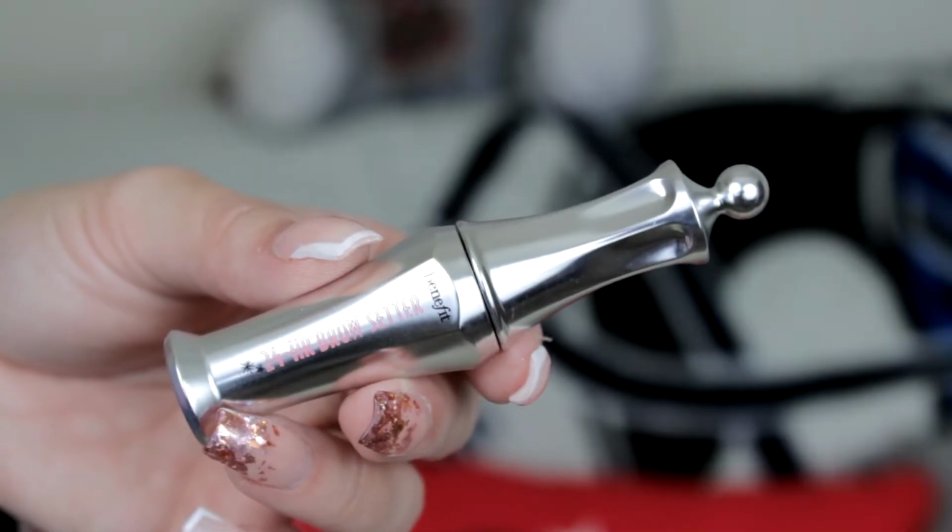And the second product I'm using from Benefit is their 24-hour brow setter, which is just a clear brow gel, pretty basic. It does have a different shaped spoolie, which at first I was a little confused about how exactly to run it through my brows. Knowing me, I'm probably thinking way too hard into it, but it's definitely a different shaped spoolie. I was kind of shocked by that.